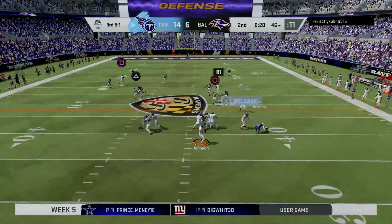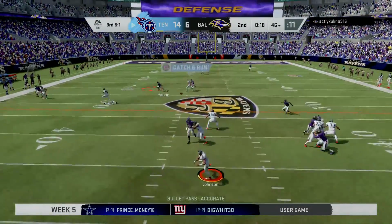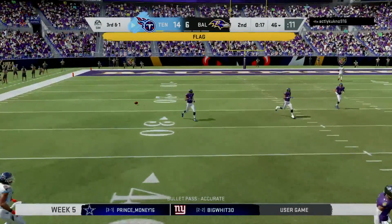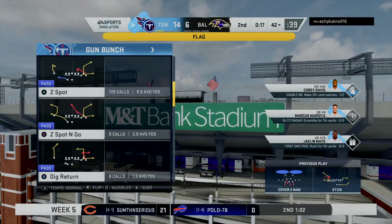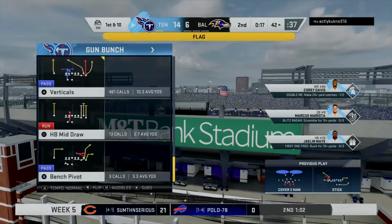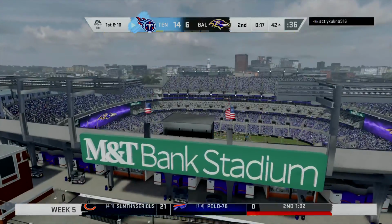Here's Johnson, operating from the gun. That's incomplete, but there is a flag down, so hang on. A big call coming on 3rd down. Some boos coming down right now from this home crowd after that call.